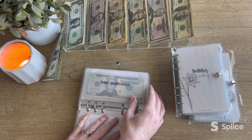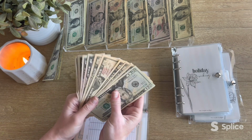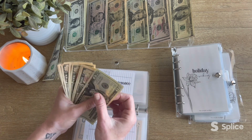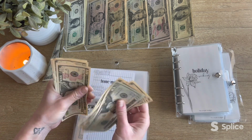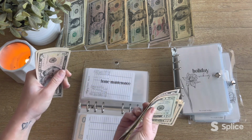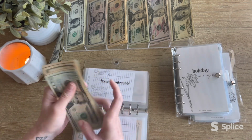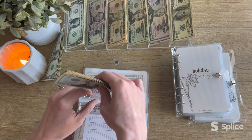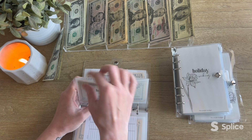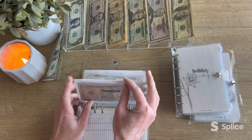Next up is home maintenance, and home maintenance is also getting 10. Here we go. Home maintenance now has 20, 30, 40, 50, 60, 70, 80, 95, 100, 105, 10, 15, 25. So 125 in home maintenance. And I'm actually going to be filming and condensing. So look forward to that one because these envelopes really need it.